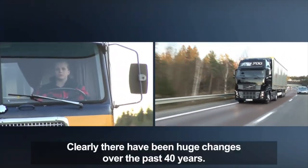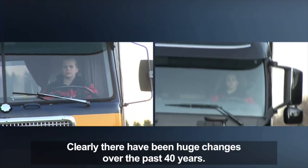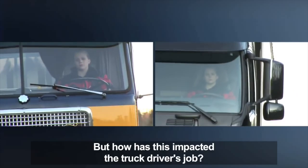It goes without saying that there have been some enormous changes over the past 40 years. But how has this impacted the truck driver's job?